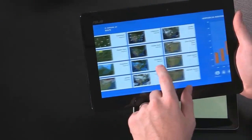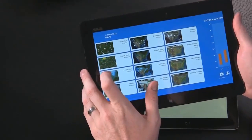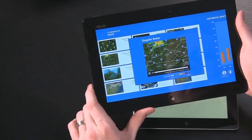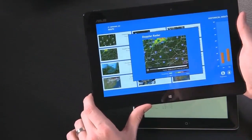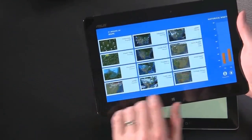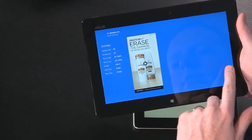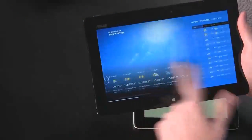Hourly forecast. Let's take a look at a map. Man, glad I'm not in Indianapolis. That's all I can say. Pantene ad.